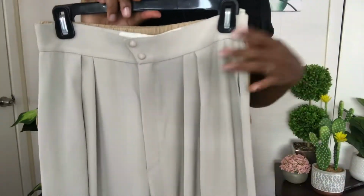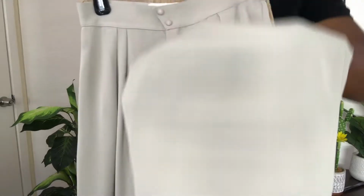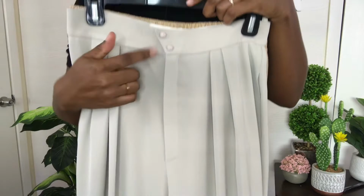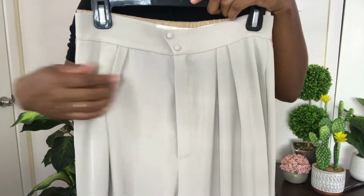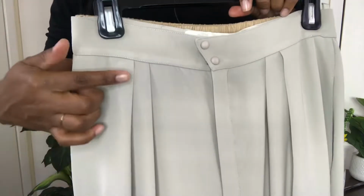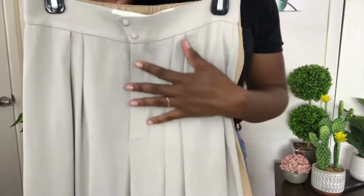Last thing I got is these gray wide leg pants. They're very long. They come all the way to my ankles. It looks similar to the last one that I showed you, but the only difference is the material and the colors. And they also have the two front little buttons here, and the zipper is at the front. And I also love the little pleated detail that goes all the way to the bottom. Yes, I really love these two. Like, they're my favorite. I know I'm going to wear them for fall and winter.